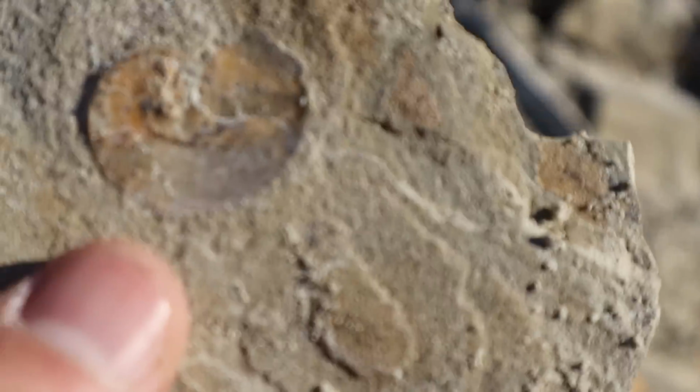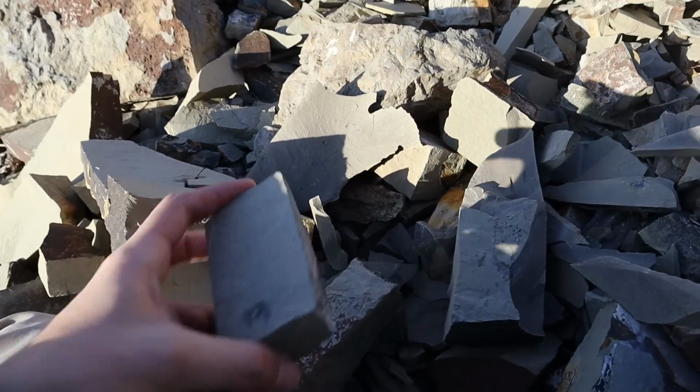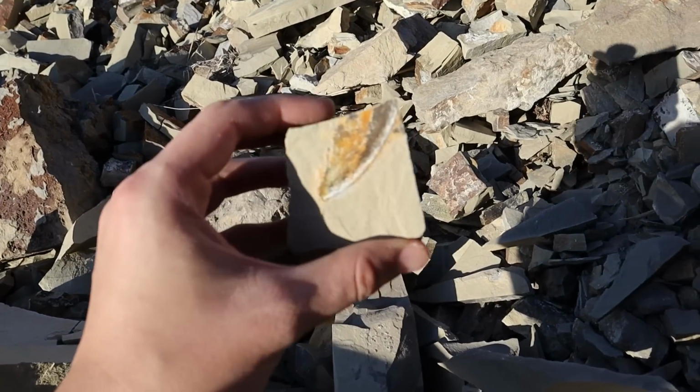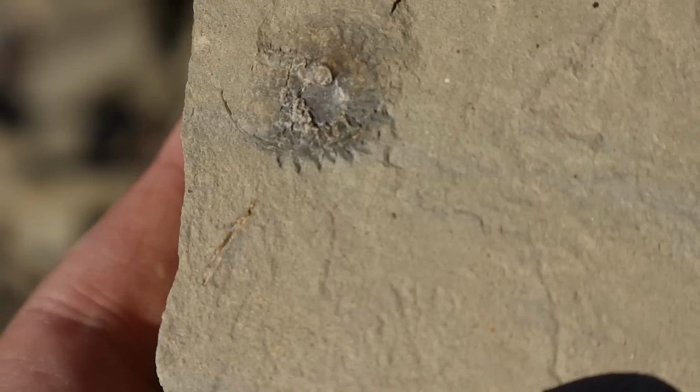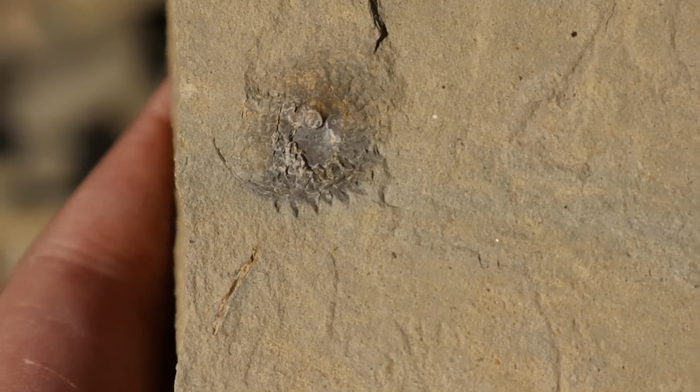That's a cute little ammonite. I like it. Okay, so two cool little discoveries. Oh wow, I did literally just look down. That's a partial from an ammonite. Zoom in for you. Focus please. Look at that adorable little ammonite. How cute is that? I love it.